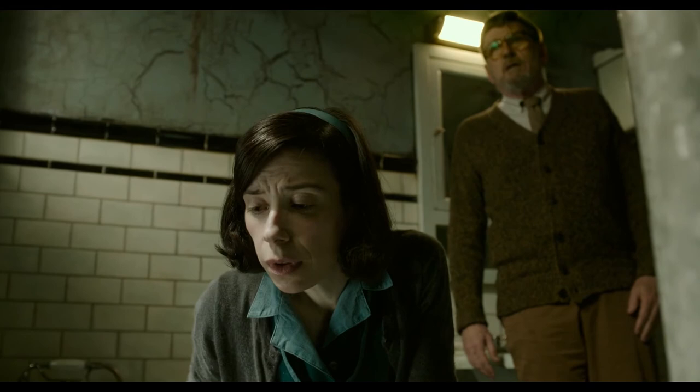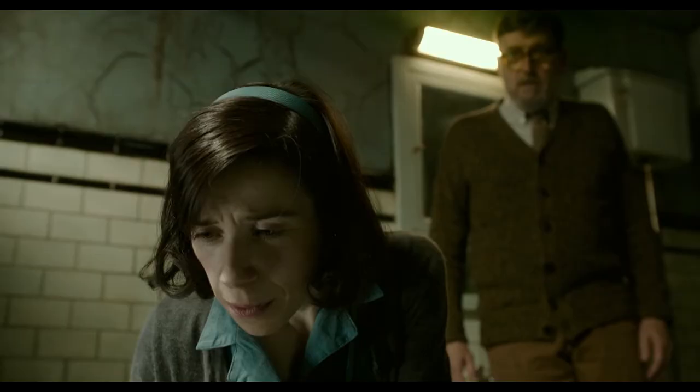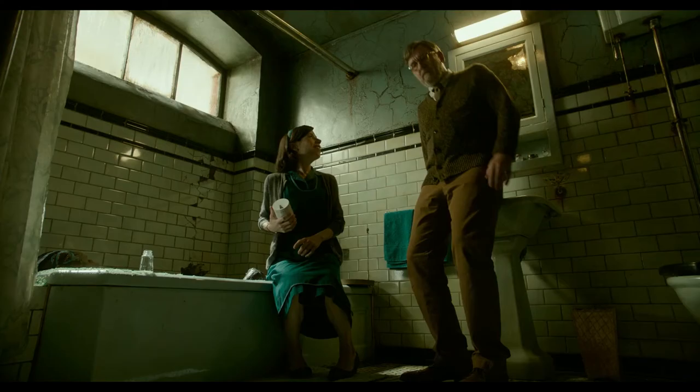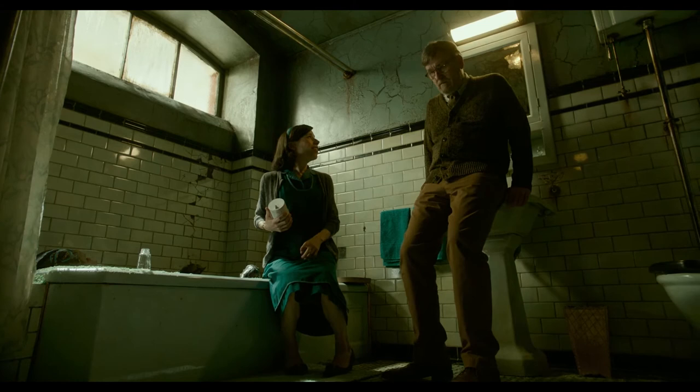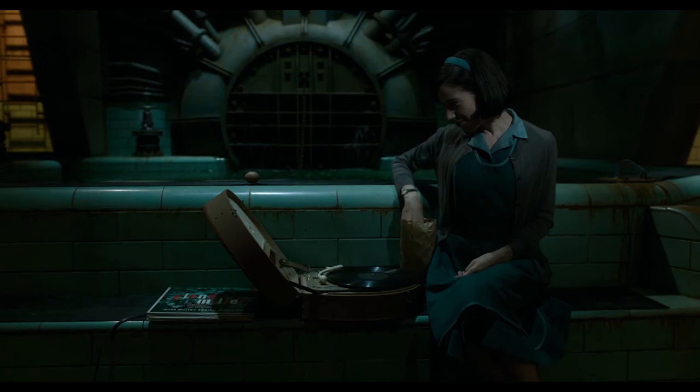There's a scene where Eliza first offers the fish man an egg. It's the record player scene. For a creature like this, you have to approach your job as a sound designer as though you're part of an actor. Because I'm on the hook not to mess up the amazing performance that Doug Jones did. He really brought it. Those are big shoes to fill.